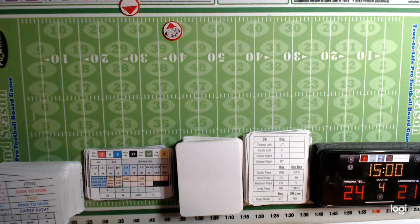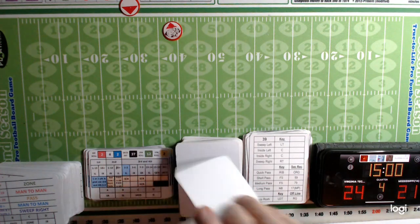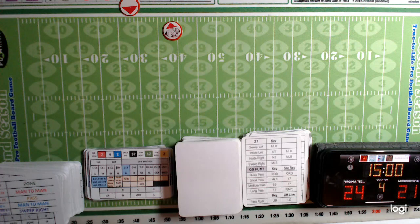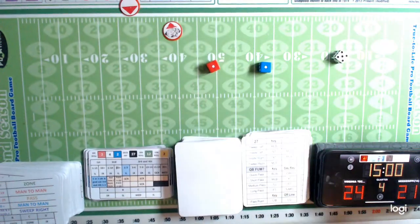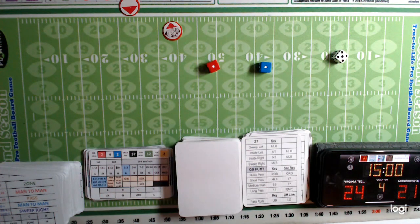And he's going to hand this off to Brandon Bolden. Inside left against a zone defense. -1 +1 inside left, the nose tackle who's not on the field, and the middle linebacker is a 5 becomes a 4. But it's a good block by the defense, 1-5, and he gets 4 yards. Second and 6 from the 34.